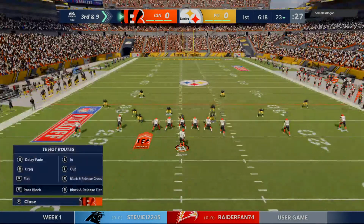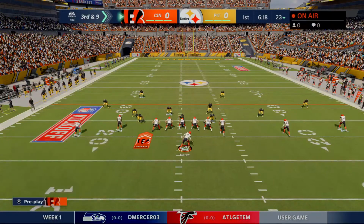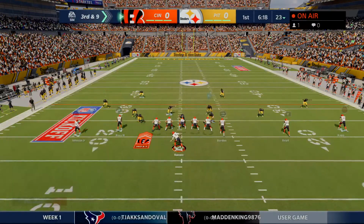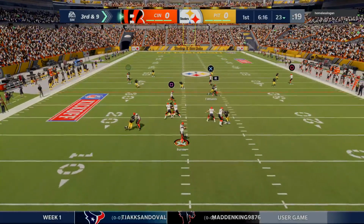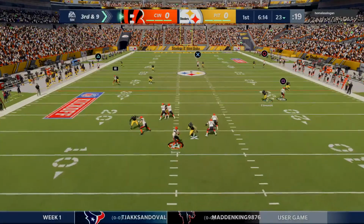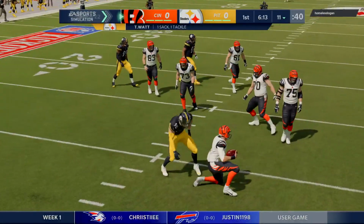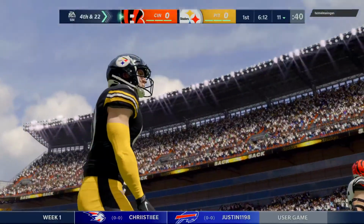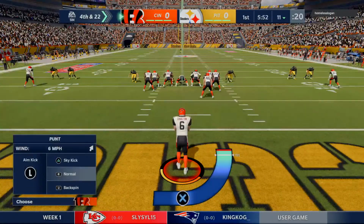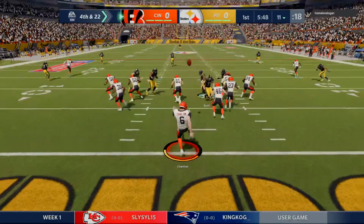This is 3rd and 9. Out of the gun, it's Burrow. Pressure comes, and the Steelers take him down. T.J. Watt drops him for a loss of 12, and it also brings up 4th down. On 4th down, Joseph Charlton on to punt.